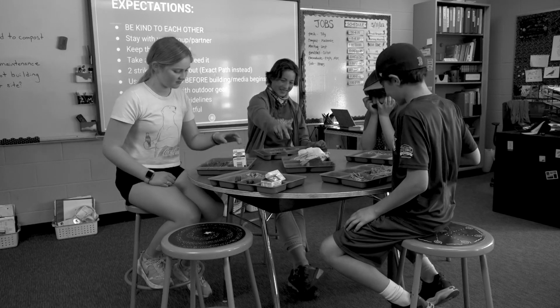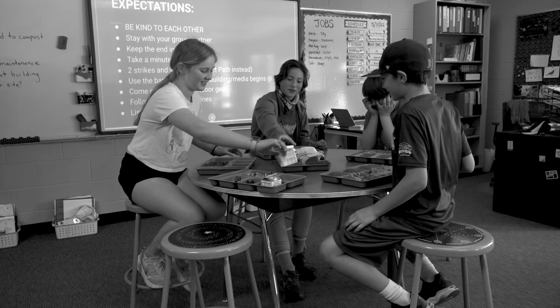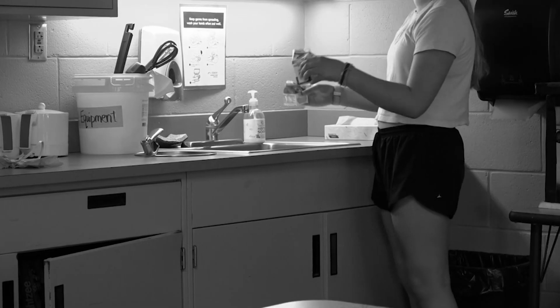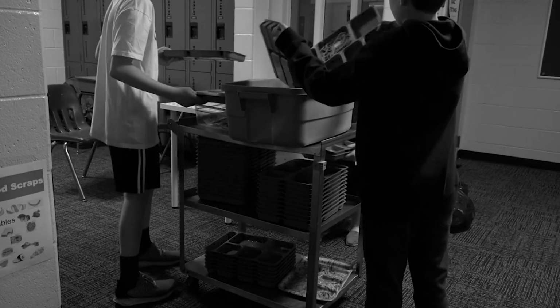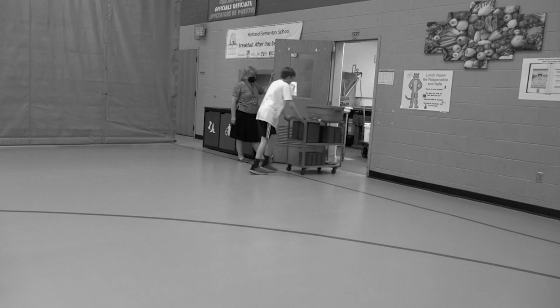We found out that it is important to follow a certain procedure, which is all things which are not food should be put into the trash. Milk should be poured down the sink and the carton thrown out. All food scraps should be scraped into the compost bucket, silverware in a container, trays neatly stacked. After they are stacked, the cart goes down to the kitchen and compost is dumped into the collecting bin.